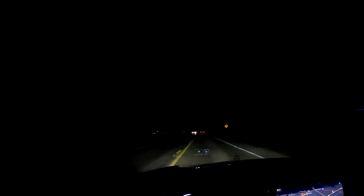By the way, just as a public service announcement, if someone's passing you, do not, under any circumstances, increase your speed. If anything, slow down, let them pass, or maintain your current speed, but don't speed up until they've passed you. I cannot tell you how many times I've seen people speed up as I was trying to pass them. Super dangerous.